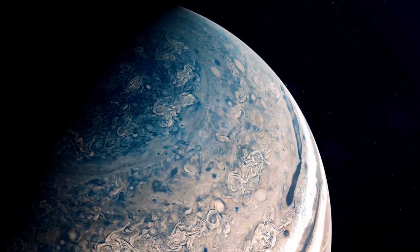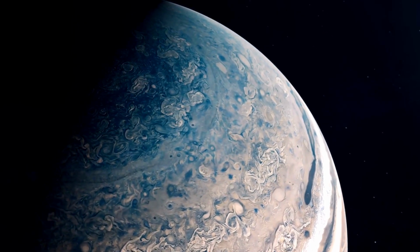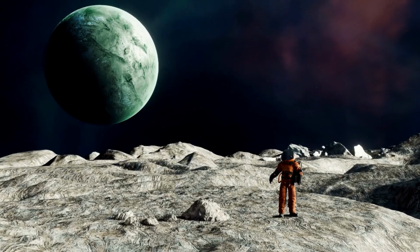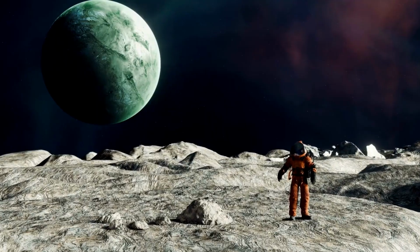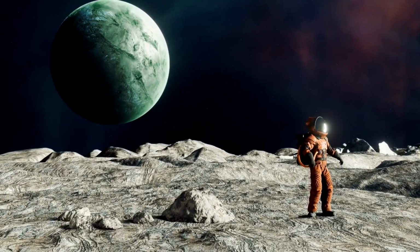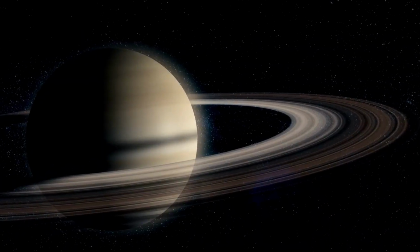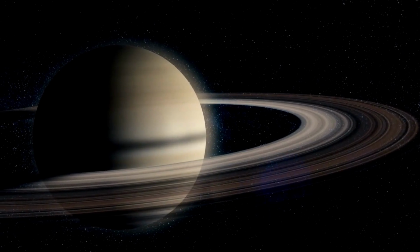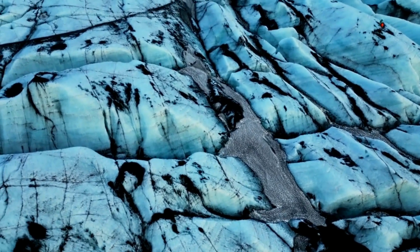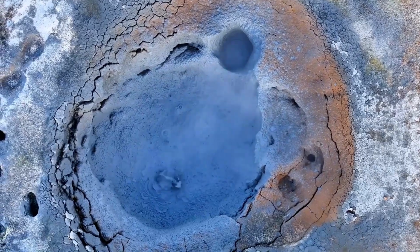The surface is surreal. No atmosphere to speak of. Gravity, just 13% of Earth's. You'd feel almost weightless. Jupiter dominates the sky. Massive, swirling, impossibly close. It never sets. It just hangs there. And the ground beneath you, it hisses.